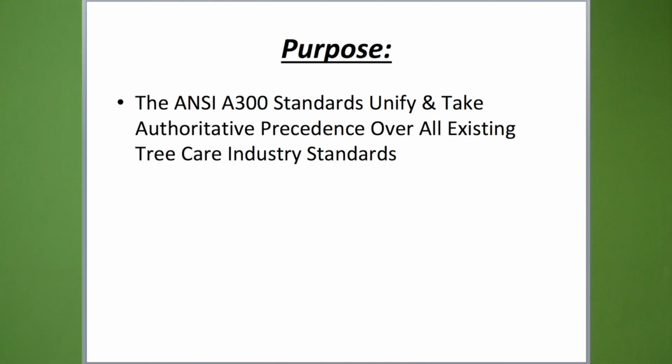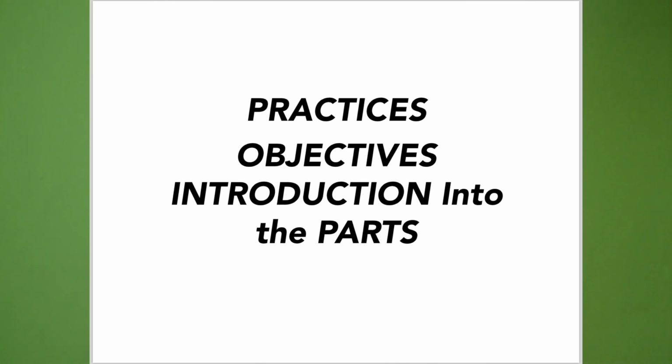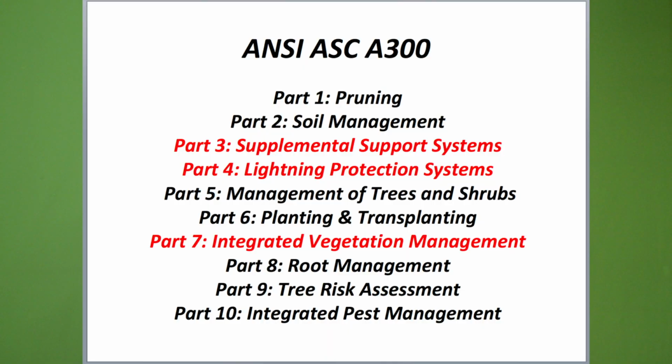The purpose of ANSI A300 is to unify and take authoritative precedence over all existing tree care standards. They have a certain structure that looks just like this: scope, purpose, application. It has a structure and organization that goes exactly like you see illustrated here, and they end up with a set of practices, objectives, and introduction into the parts. You're going to build your tree protection actions, your technology part of your tripod, around the sequences and the terminology that you see here in ANSI A300 standards, all of them.